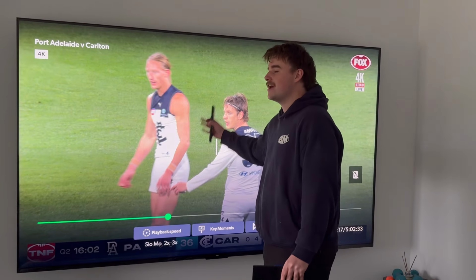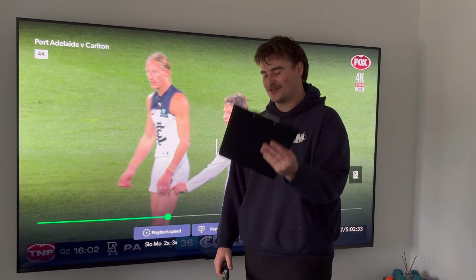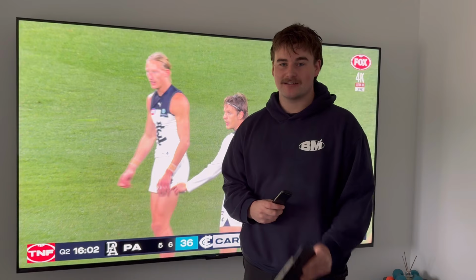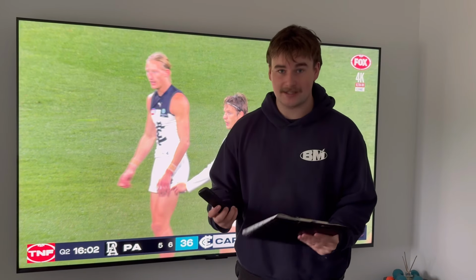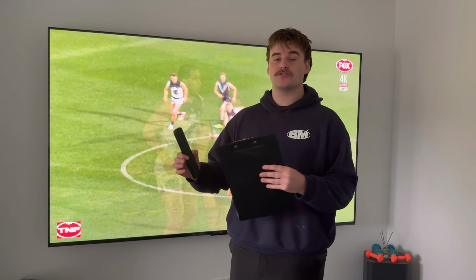I've got 40 examples of Carlton kicking long, straight, easy to defend up the line, but we have so much to get through. That's not even the worst part of their game from last night. Let's actually have a look at what was really bad. Carlton with ball in hand was not very good. What about what they're doing when they don't have ball in hand?